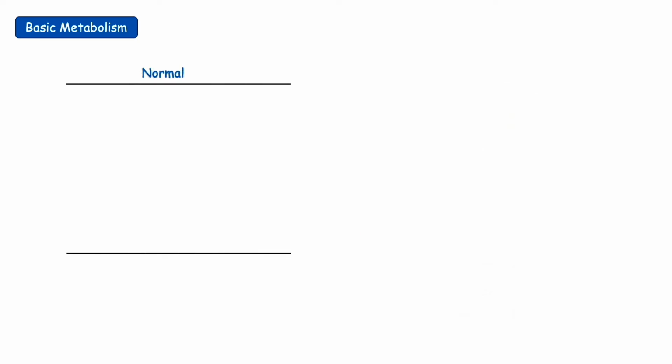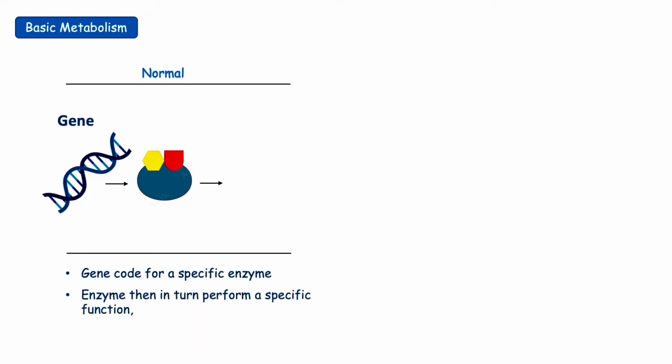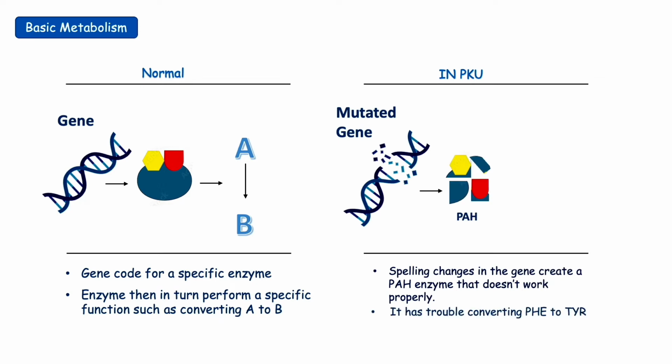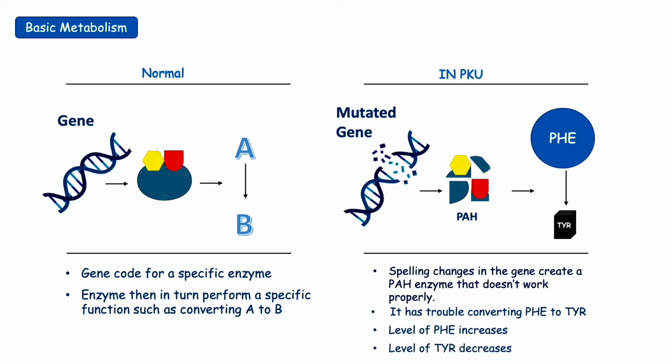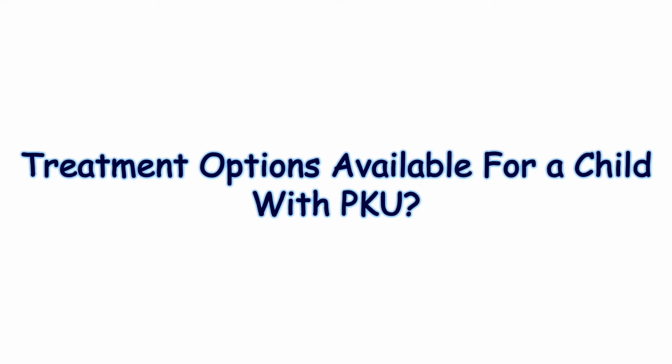In a typical person, if the gene is working properly, it will code for specific enzymes. Enzymes then in turn perform a specific function, such as converting A to B. In PKU, spelling changes in the gene create a PAH enzyme that doesn't work properly. This means the enzyme has trouble converting phenylalanine to tyrosine, causing the level of phenylalanine to increase and the level of tyrosine to decrease. Now let's discuss the treatment options available for a child with PKU.